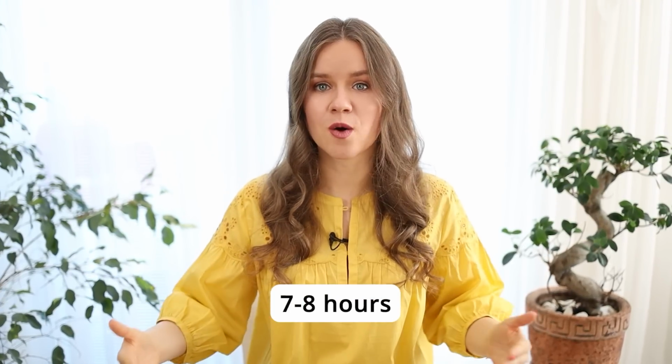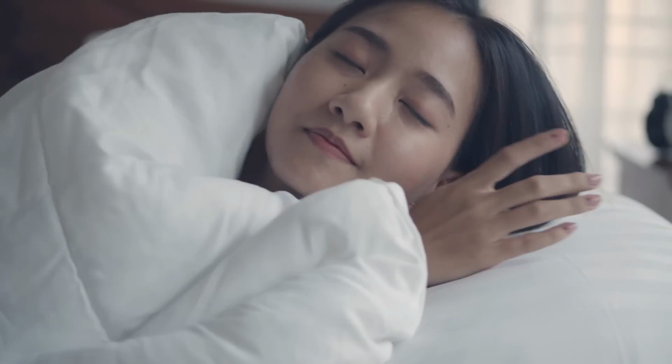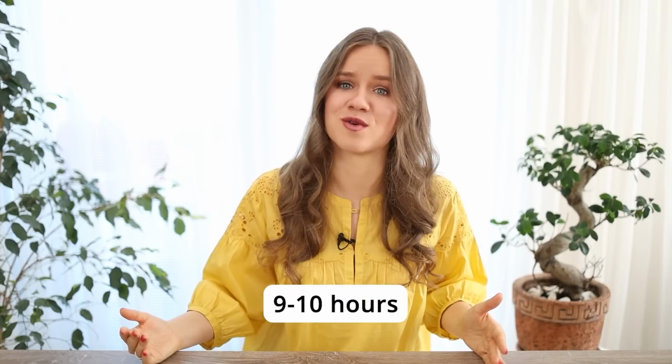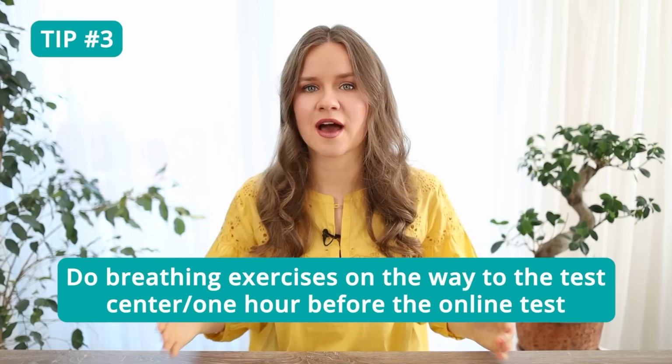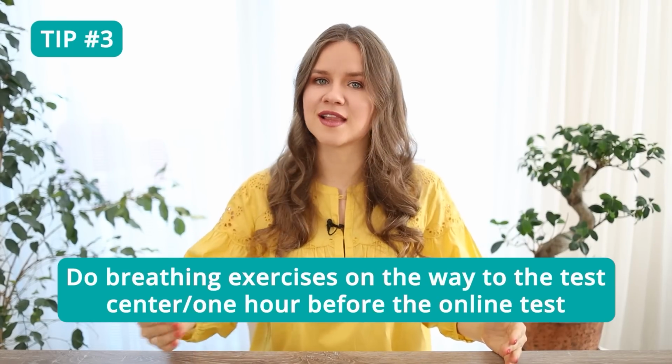According to research, sleeping about 7 to 8 hours is associated with the highest cognitive performance and greater gray matter volume in several areas of the brain. It also varies greatly from person to person. In fact, I would allow for at least 9 to 10 hours of quality sleep before the test. 3. Do some breathing exercises on the way to the test center or an hour before the online test. This will help you cope with the pressure.